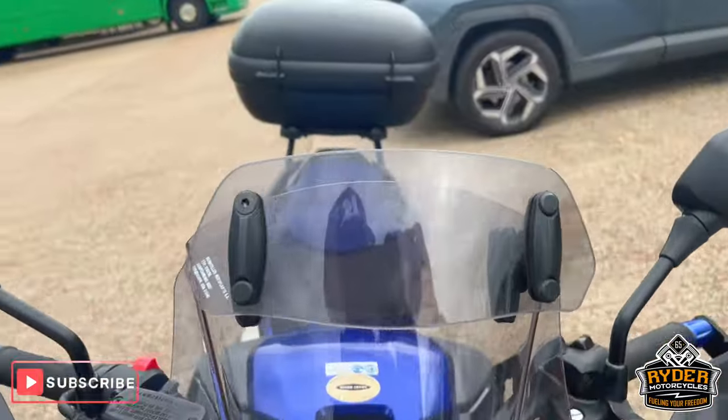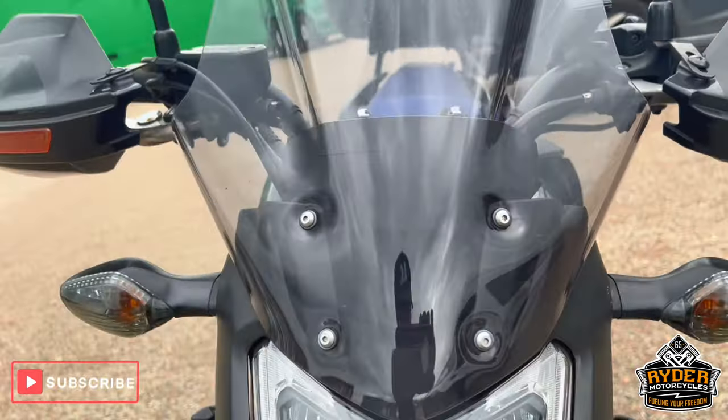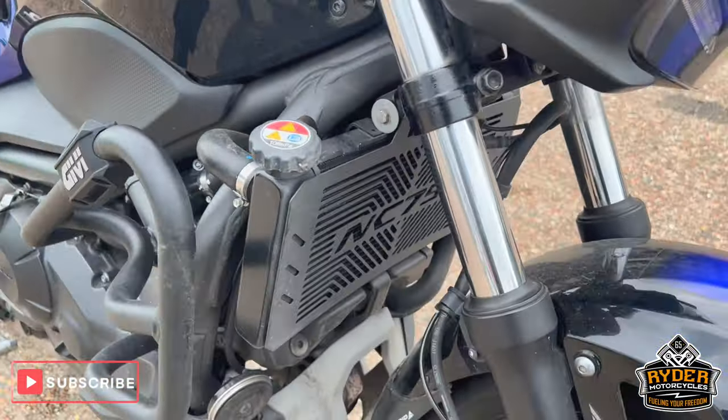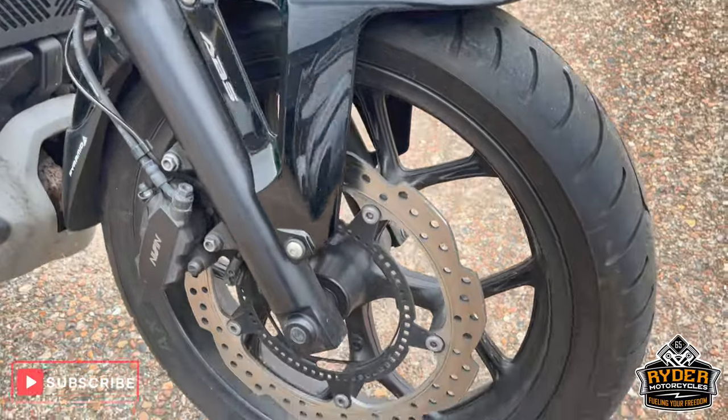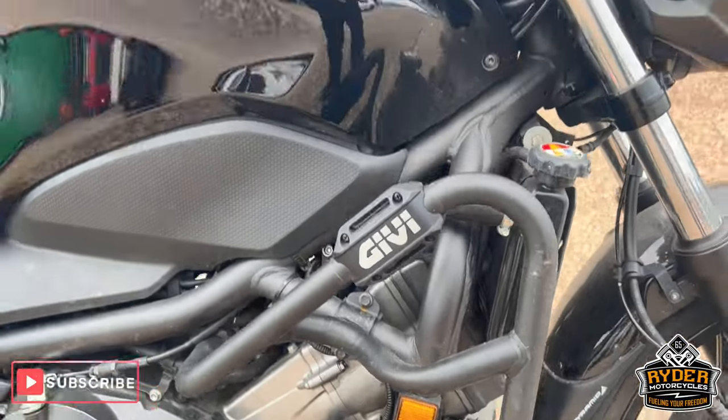Start off at the front. It's got an extended screen, aftermarket huge screen as well. The headlight's nice. Fork legs are good. Like I say, it does need a valet. Wheels in good condition. You've got Givi crash protection on the sides.